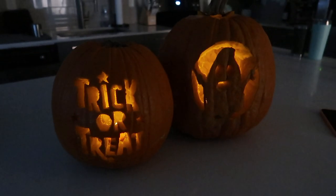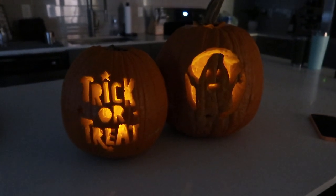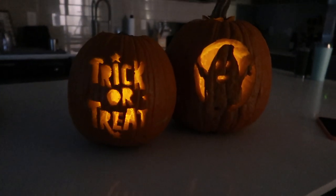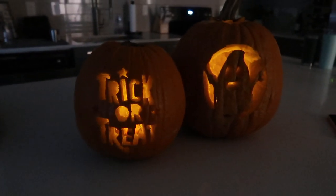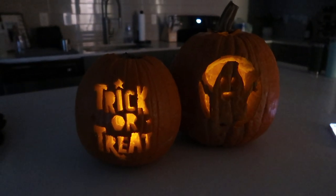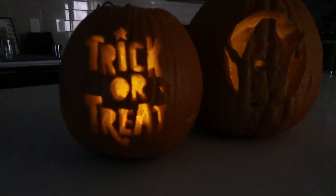Okay, you guys, not bad for first time pumpkin carving. We put the little light inside. Honestly, they turned out so cute. I literally love them. Here, I'll show you with the light on now. I mean, you can't really tell with the light on, but with the light off, they look so good.